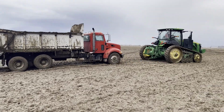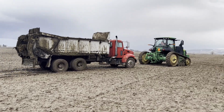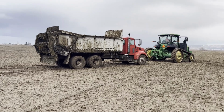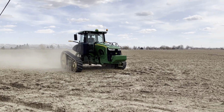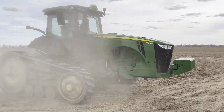Get up that hill. Well, we're gonna be done hauling manure for today. That's for sure. We have another truck stuck, so we had to bring the old 8370 out. Pull it out.